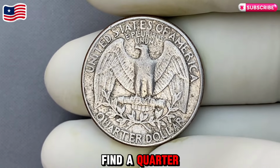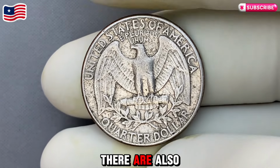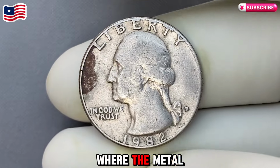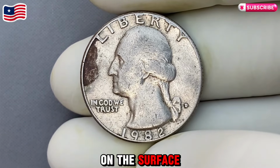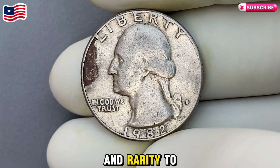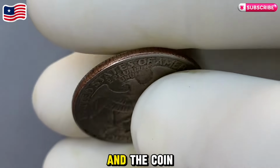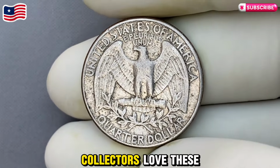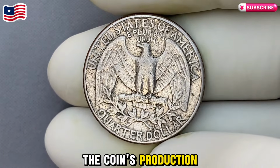So if you find a quarter with a noticeably shifted design, hold on to it because it could be worth a lot. There are also coins with die cracks, where the metal dies used to stamp the coin develop cracks, leaving raised lines on the surface. This adds character and rarity to the coin, especially when the cracks are prominent and the coin is in great condition. Collectors love these kinds of imperfections because they tell a story of the coin's production and make each coin unique.